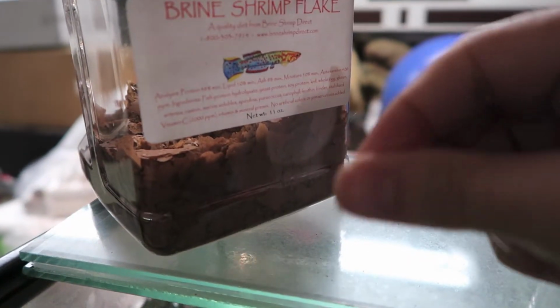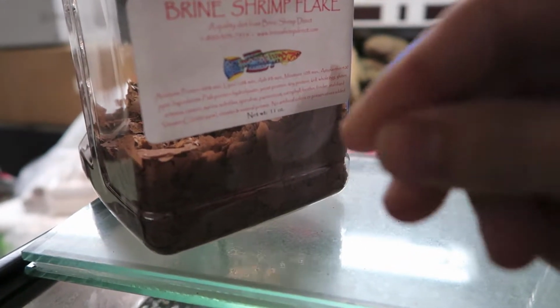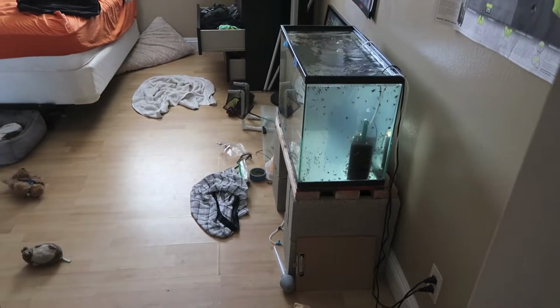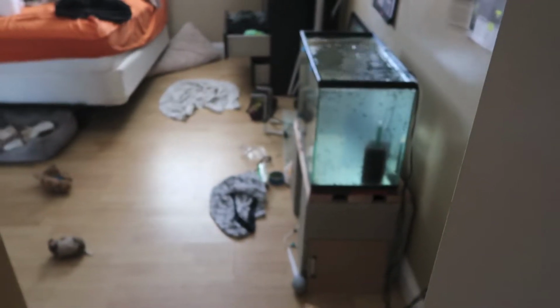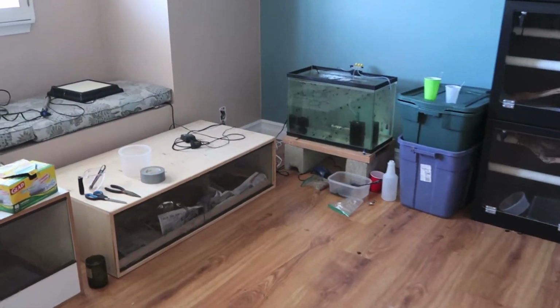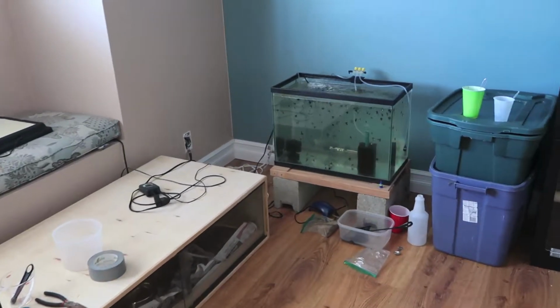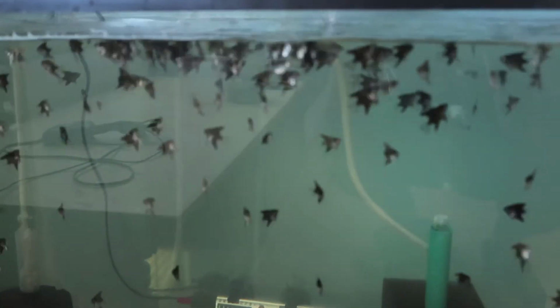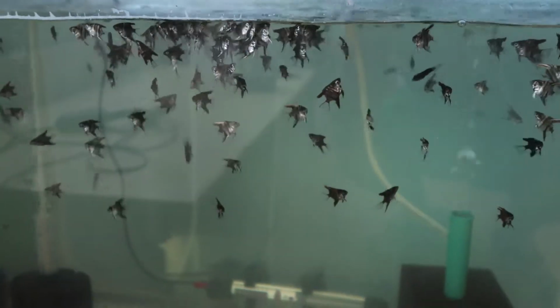I just put it in between my fingers and rub it as hard as I can, and it mashes it up into little flakes. I also have babies in my bedroom, my messy bedroom. I have babies across from over there, but that's a smaller batch. But they're a lot bigger actually. You might be able to get a better idea of what they're gonna look like as adults.